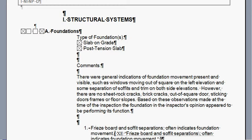But if you have any doubts, you really should instruct a structural engineer to look at it, because I, as a home inspector, I'm not allowed to give you an opinion about the future viability of a foundation, but an engineer can. So that might be something you'd like to consider.